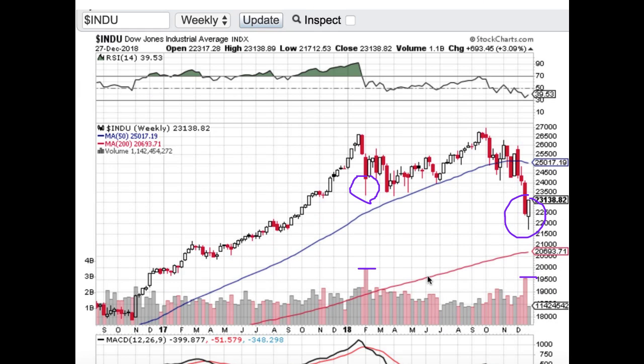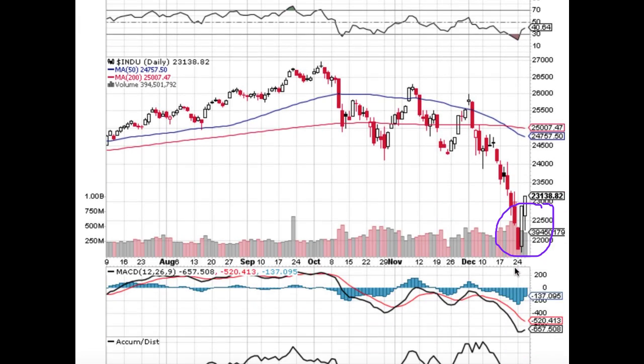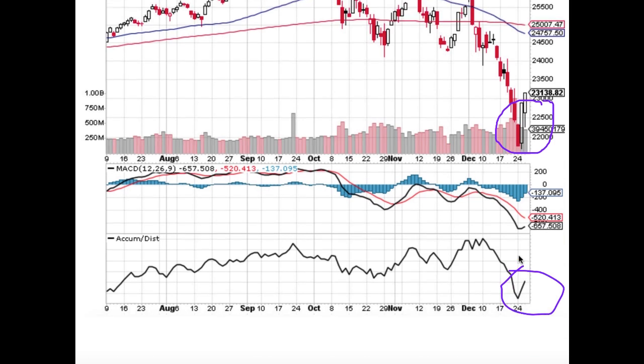So now we're looking at the chart of the Dow Jones. Look at the candle formation. Look at the volume observation. Look at the candle formation. Now look at the volume observation. Daily chart. Look at the candle formation right here. Look at the candle formation right here. Look at the volume observation.